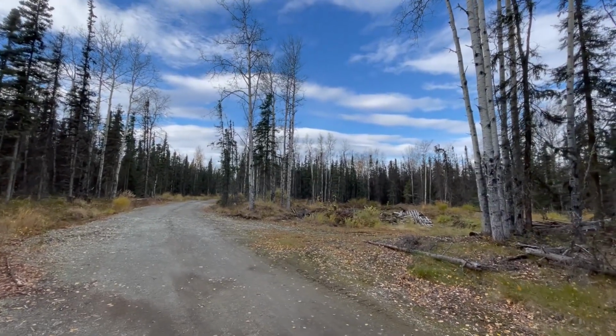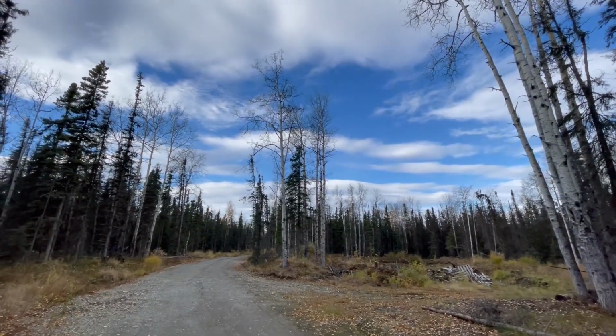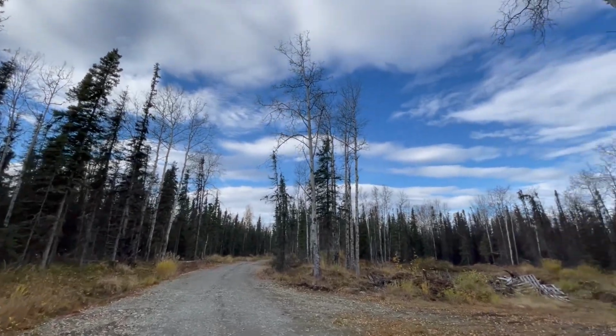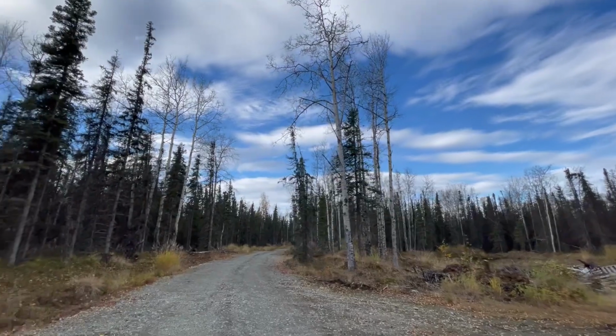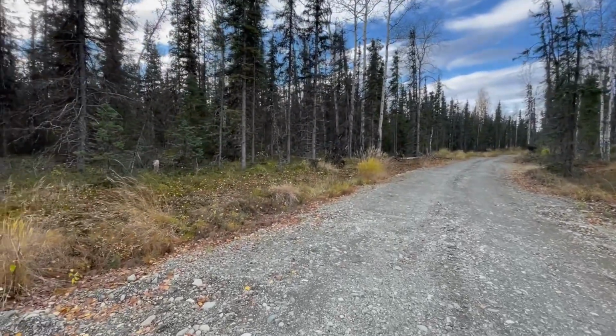But the biggest attraction to this place is views like that. When the winds are running and the sun is fighting the clouds, you get some of the most spectacular skyscapes, I guess you could call them. Cloudscapes? I don't know. It's just gorgeous down here. It's quiet and it's peaceful.